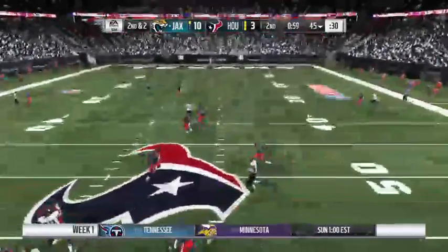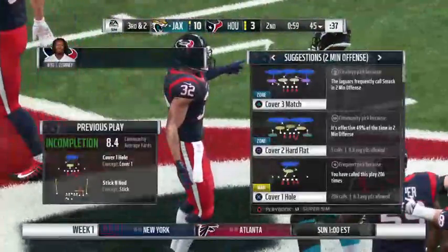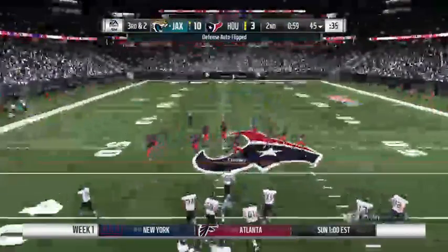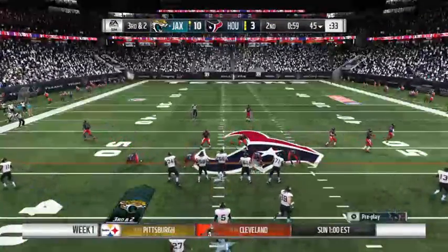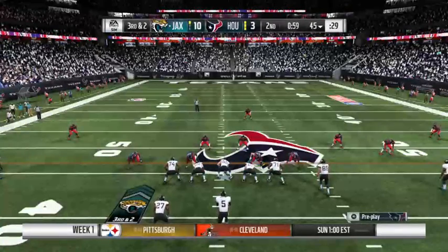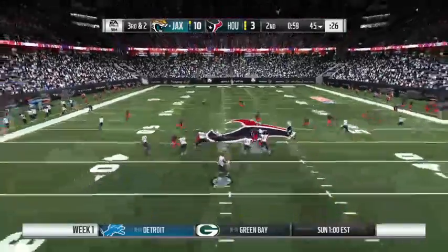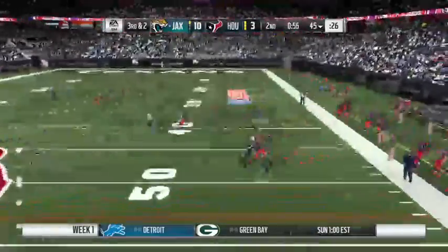Shotgun now for Bortles. And an incomplete pass. That'll stop the clock here with just under a minute to play in half number one. Before the game, they were running the route tree about as efficiently and effectively as we could have possibly imagined, but sometimes the passes just go awry. Yeah, let's face it, when you're running the route tree in pregame, you don't have defenders breathing down your neck.